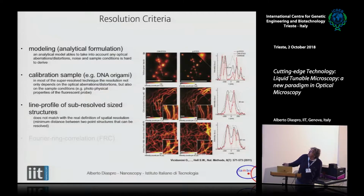Or you can do what all of us do. We watch our image. Someone is very skilled, some others are less skilled, but you can find in your image a very good region. In this good region, you have a line profile. You check your ability in distinguishing lines or points that are very close one to the other, and your statement is, this is my resolution. Okay?